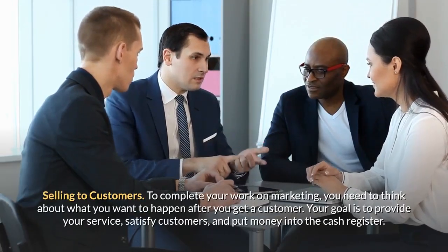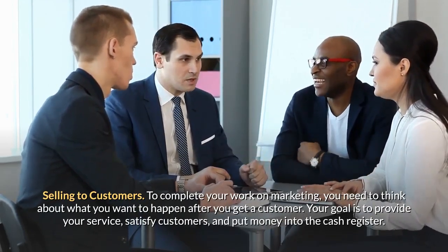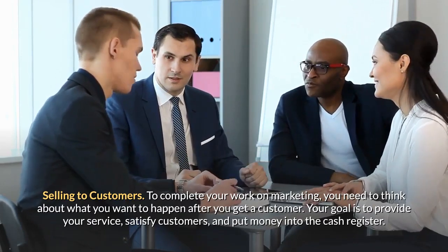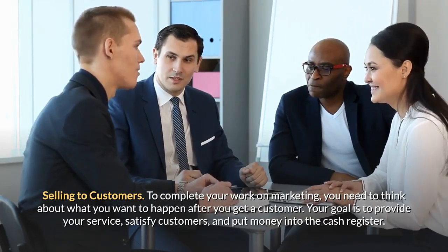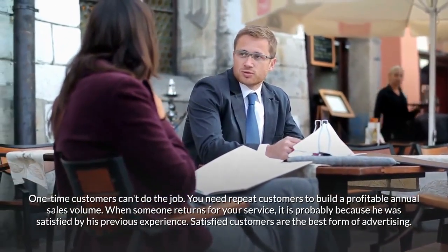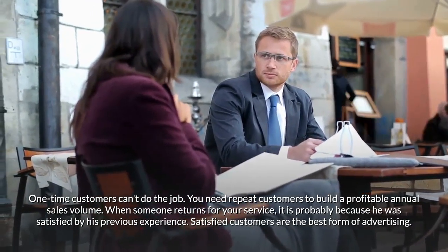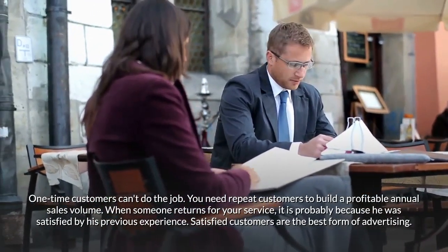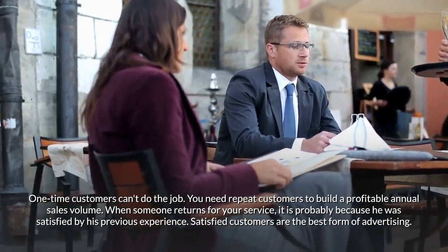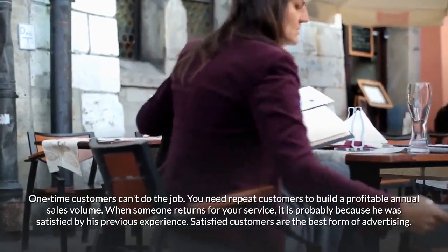To complete your work on marketing, you need to think about what you want to happen after you get a customer. Your goal is to provide your service, satisfy customers, and put money into the cash register. One-time customers can't do the job. You need repeat customers to build a profitable annual sales volume. When someone returns for your service, it is probably because he was satisfied by his previous experience. Satisfied customers are the best form of advertising.